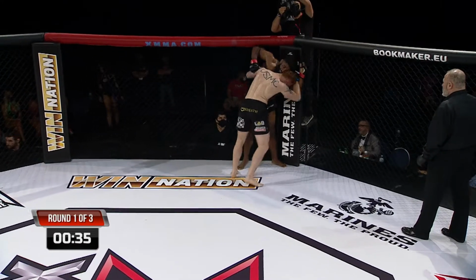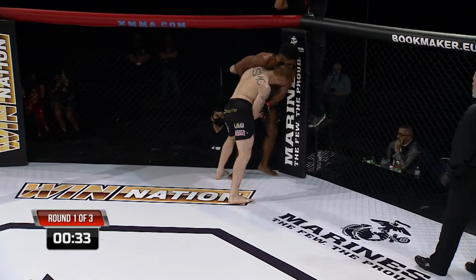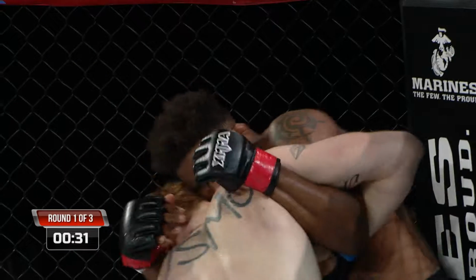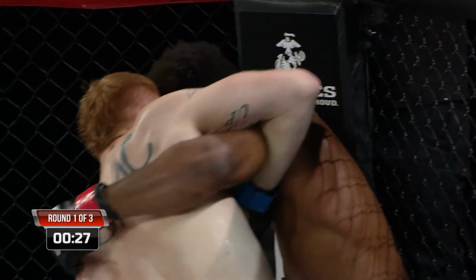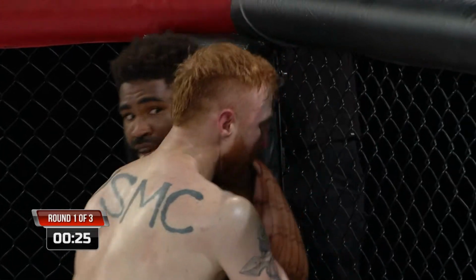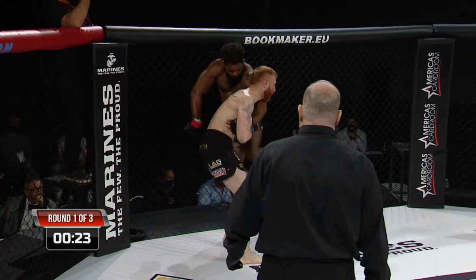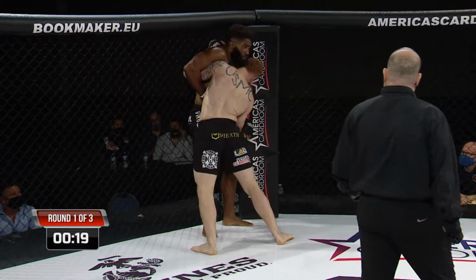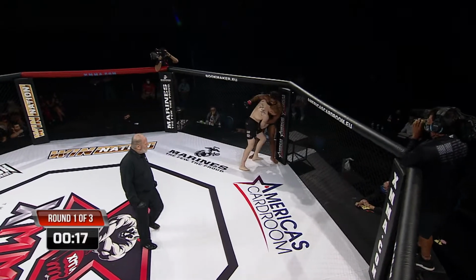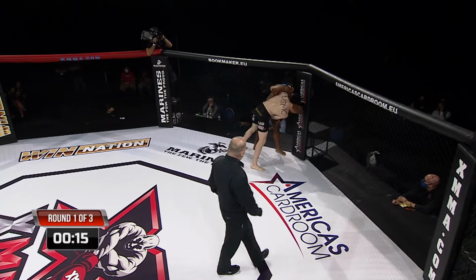Now, if either one of these guys can get a takedown and secure it for the rest of the round, that'll really lock the round in for them with the judges. And you got to like what Chris Curtis's corner is saying, and he's probably right. I would not be surprised to see judges seeing this fight differently. You are doing damage. He is stalling. He's holding. He's working the judges right now.